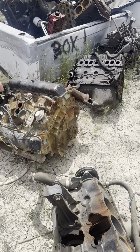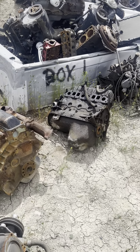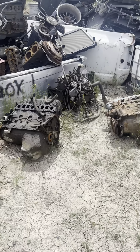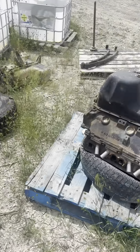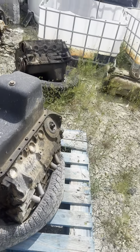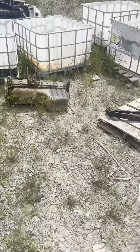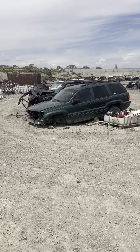So we'll break those down and send them in, or oftentimes lately people have just been buying them because those are so hard to get cores on right now. But yeah, a lot of these are pretty toasted out here. There's a 5.2 that needs to be rebuilt. That's the way they should be kind of stored outside. They get any kind of water that drains out of them. So, okay, I think that's it.